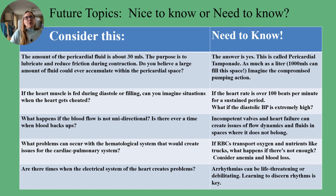As we go forward, as I try to give you essentials, you can get lost in the weeds, but I want to give you essentials, and I want to provide for you so that you're thinking about the future topics that we're going to cover. I want you to have that critical thinking. There's some things that are nice to know, and there's some things that you need to know.